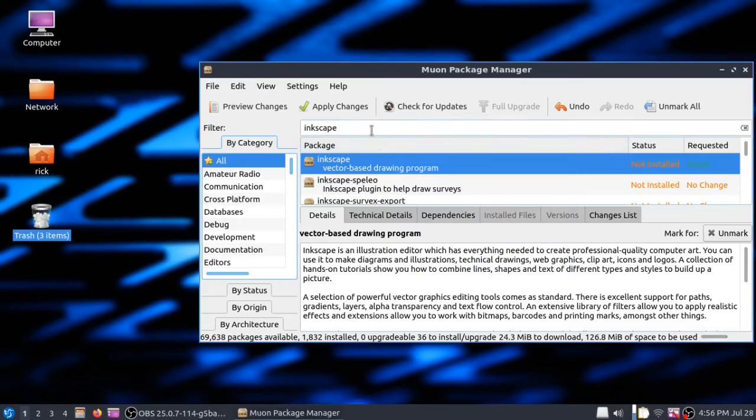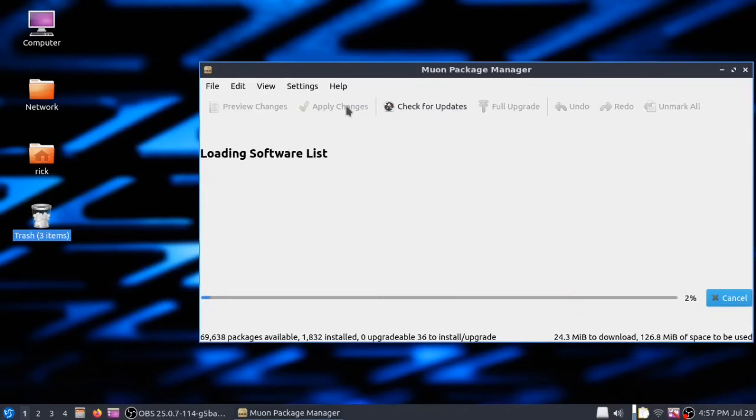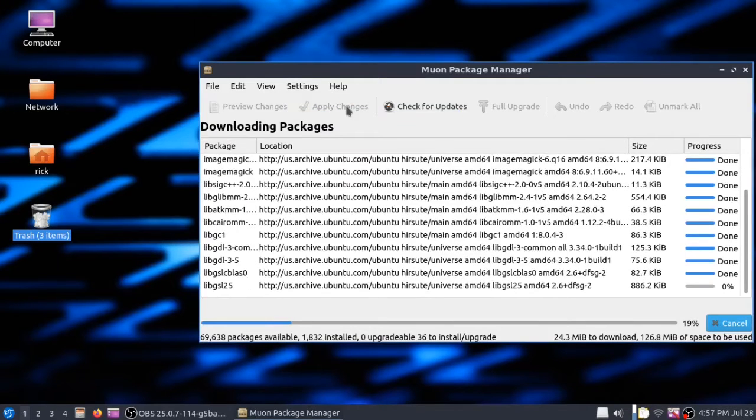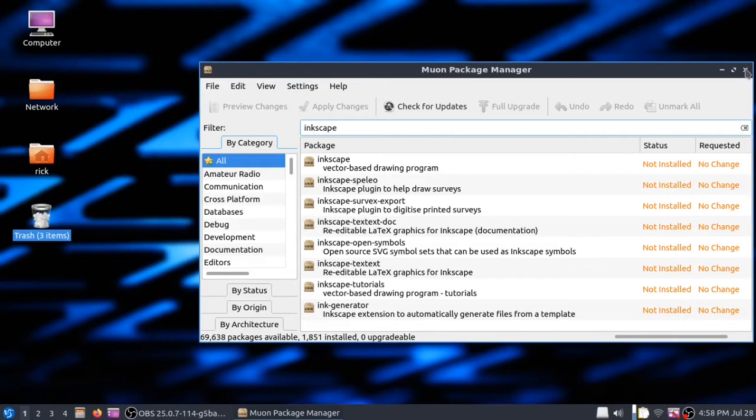Then when you're ready to install, you go through and find other things you want to do. Anyway, you apply changes here. Then it starts taking off with its installation. So we'll be back in a minute. Moving on, back to the package manager, which is sort of like Synaptic almost.